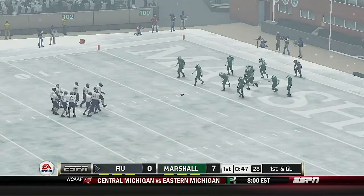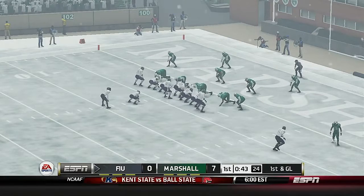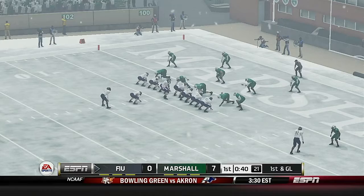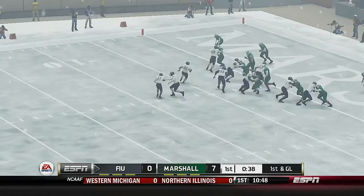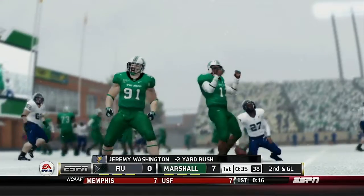This is the 9th play of this drive. Roger, Roger. 47 Mike. And they got to him before he could get back to the line.